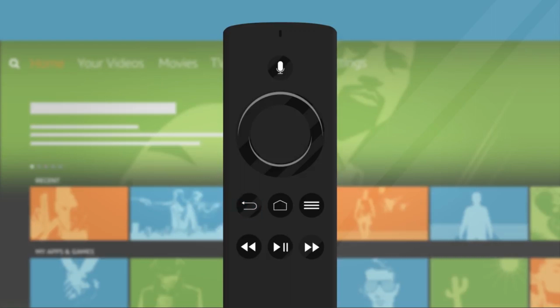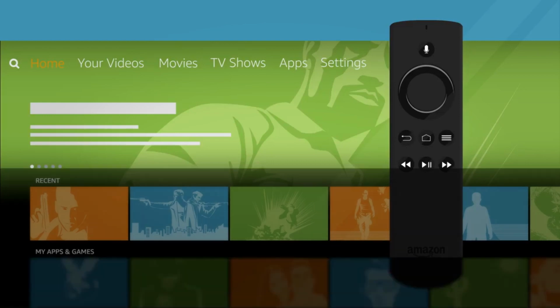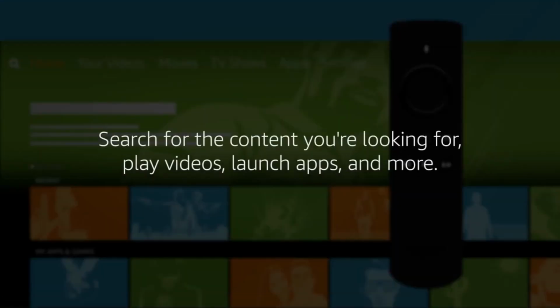The media controls let you rewind, play, pause, and fast-forward video. Press menu during video playback to turn on subtitles or change the audio language. With the Alexa voice remote, you can use your voice to interact with your device. Search for the content you're looking for, play videos, launch apps, and more.